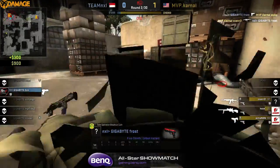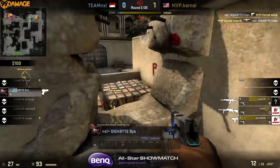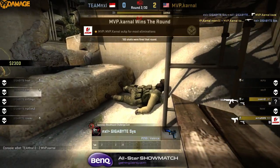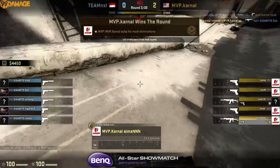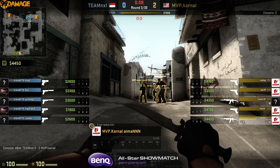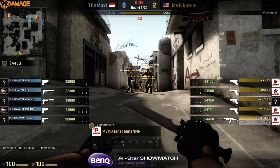Doesn't matter for him if he's got the SMG or not. Sis is now the last man standing as Frost got one frag. He picks off one more, makes it a 2v1. But Venro with the Galil will hose him down. 2-0 for Karnal. But they only survived with 2 players, even though they were able to save the Galils.